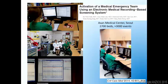And they sit down in this room here, there's Sangbum in the back, and they look at the monitors. And if they don't like somebody's trend or absolute values, they just go upstairs. Nobody calls the Met team. There are no calls because the Met team is on duty all the time. They find the patients that they want to look at, and then they go up. And they had a dramatic reduction in all-cause hospital mortality.